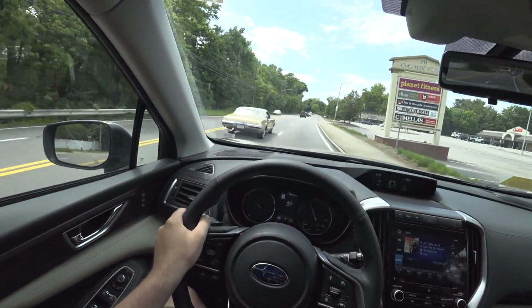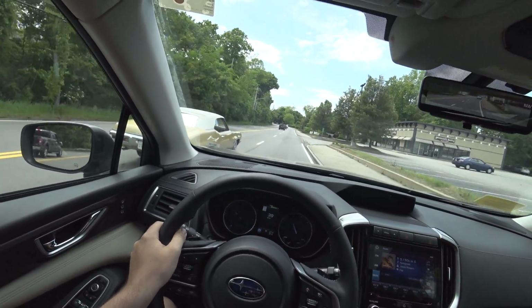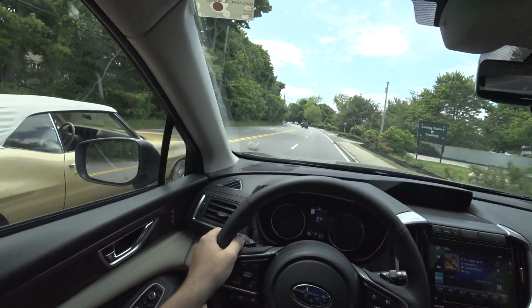It's a really, really nice Pontiac 1970 Le Mans. Just wish you'd take up a little less of the road.